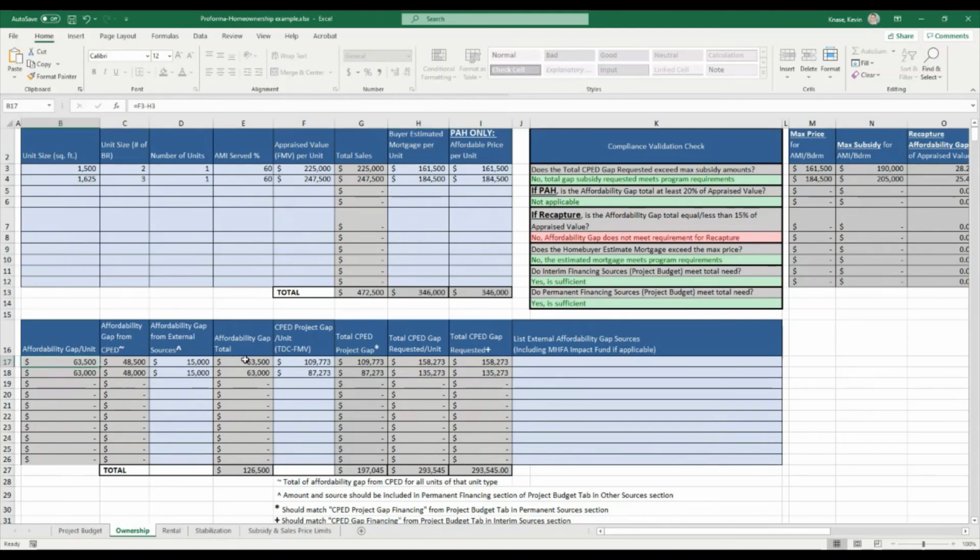And then if you're leveraging external sources of affordability gap, which is just to reiterate, affordability gap is the difference between the fair market value and what that household can afford. If you're leveraging external sources, you would put that here. And when I did that, that changed the amount of affordability gap that you're requesting from the city. So if that was 0, then that would stay at the same amount as the total gap. But because you're requesting, in this example, you're using $15,000 from an additional source, that auto calculates. And then the affordability gap total goes in here, and that's an auto calculation.